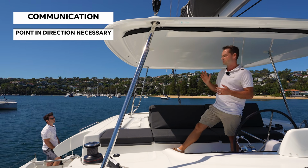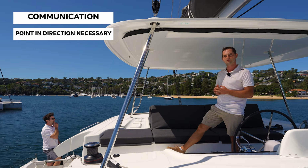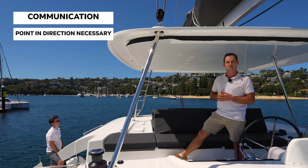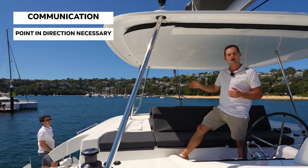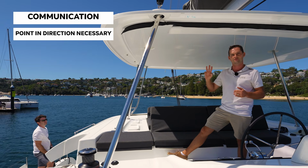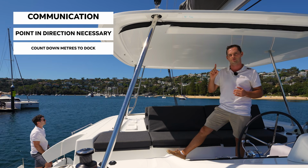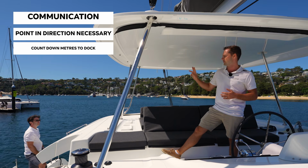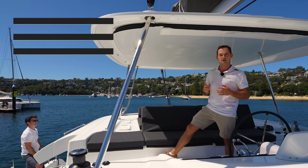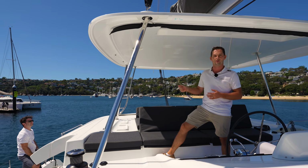Come up with your own signaling system before you do maneuvers like this, so you both understand what's going on. As we move into the dock, Russell is going to need to let me know how far away I am at the back. So I'm going to ask for a countdown from 3 meters down to 1 meter. I'm going to stop when the boat is 1 meter off the dock at the back. So you got that, Russ? 3, 2, 1. Yeah.